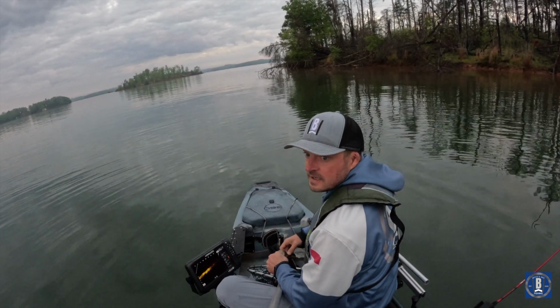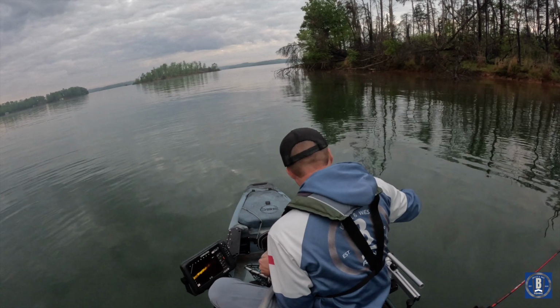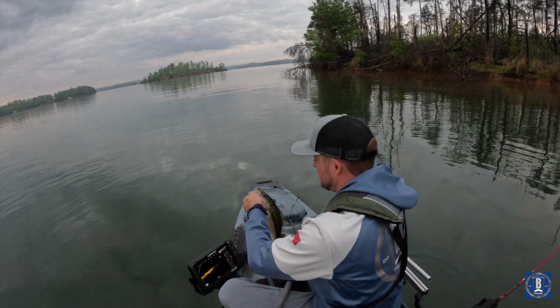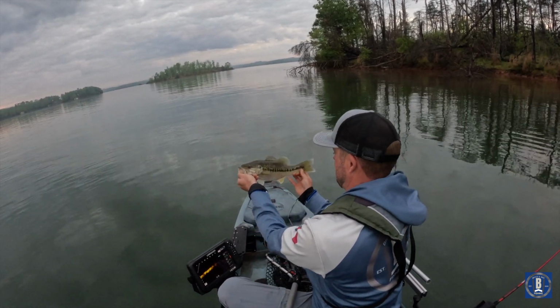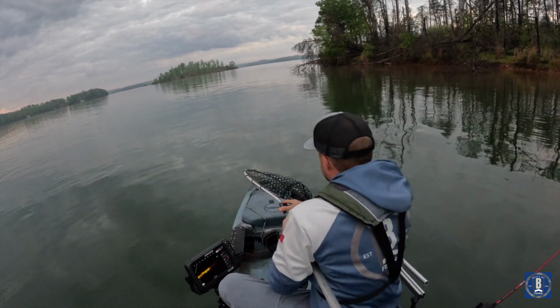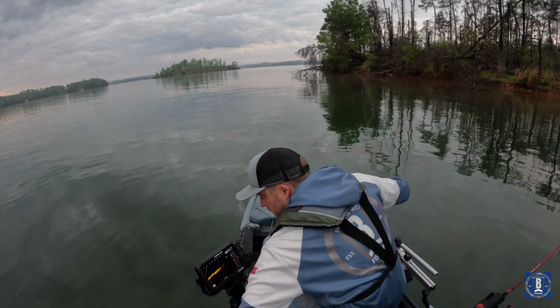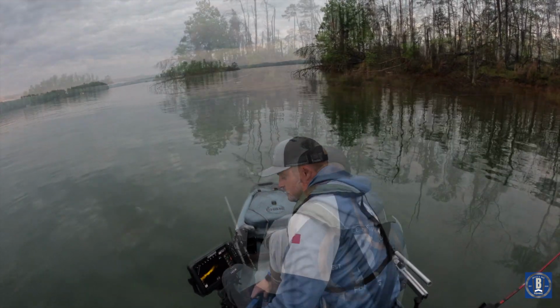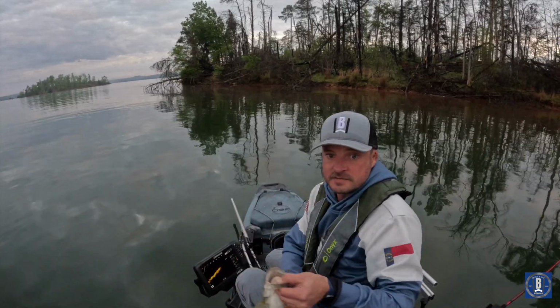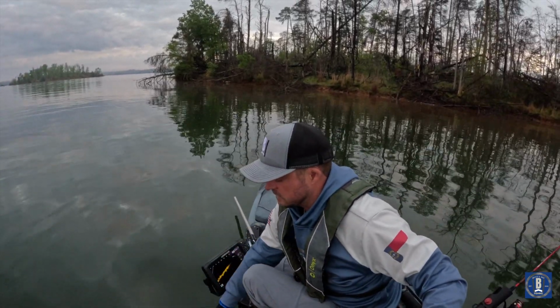That's why I like Lake Hartwell. Bass is not that big, but they're just fighters. All right, that's a really good start. All right, first bass of the morning, 15 and a half inches. Got a brush pile or a lay down.